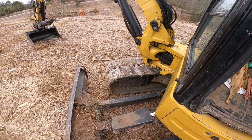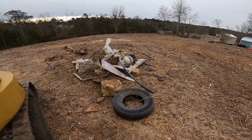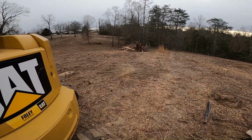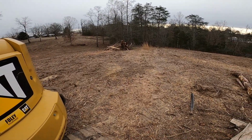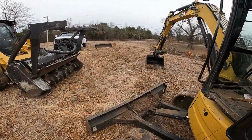So I guess what I'm gonna do is pull the piles out. They said I can go ahead and do another day. I was gonna try to mulch that up. I was gonna spend most of the day mulching and then go across the street at the house over there where we worked behind that field.